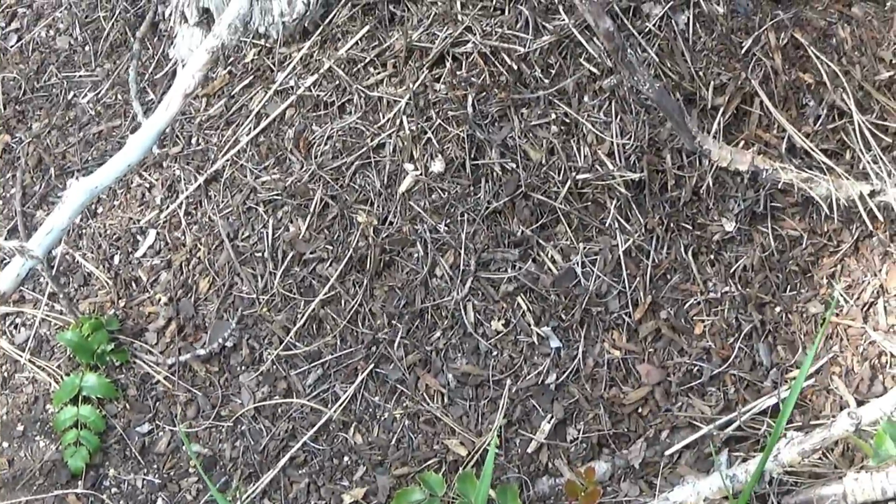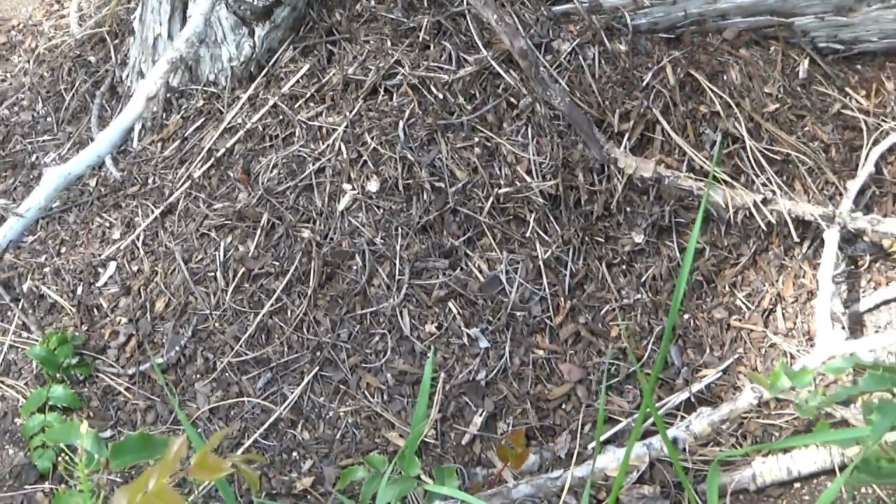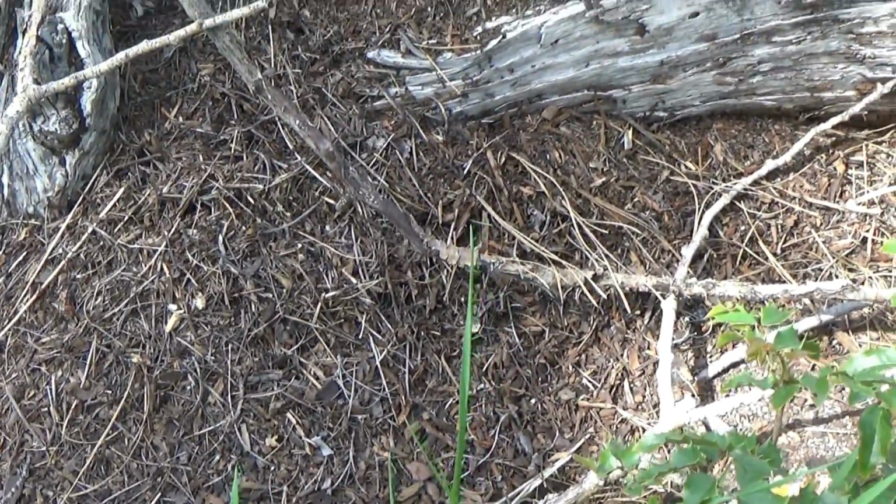Wow, I just made a little bit of noise around it, and look at it going. It's a red ant. You don't want to sit close to that because they bite.